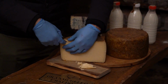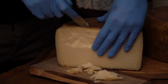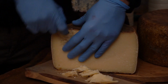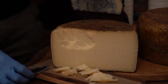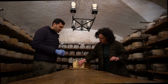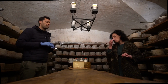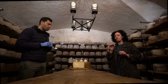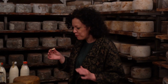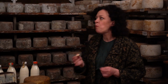It is salted manually, and then even when it is brought here into the cave, it is periodically massaged by our operators on a 10-day basis with the extra virgin olive oil. All manually, the whole process is rigorously performed. We are going to taste. It is excellent, sapid, tasty. It has a strong oil flavor.